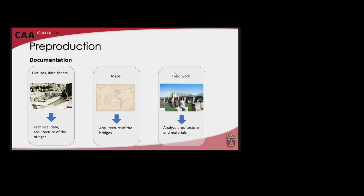The pre-production of my work began with documentation. I had old pictures and data sheets to get technical data and the architecture of the bridge. I had old maps for the architecture of the bridges, and I went to the city to do field work and analyze the architecture and materials.